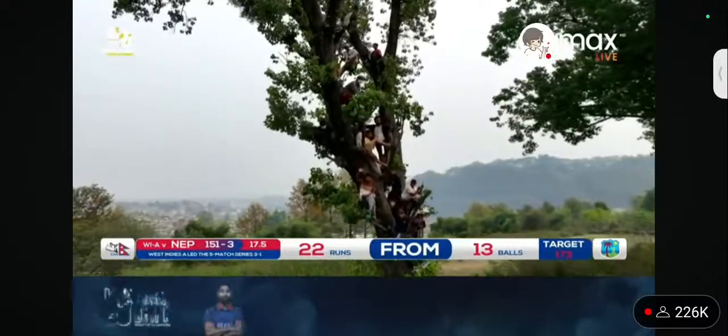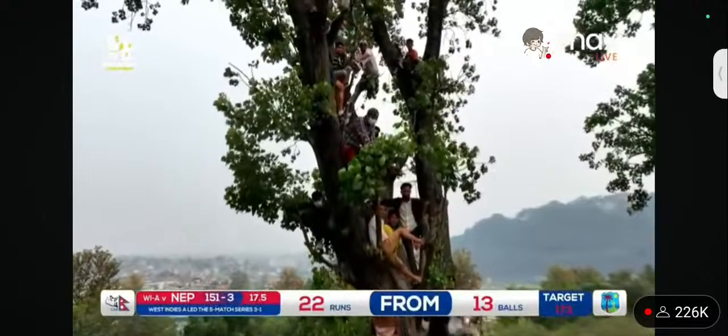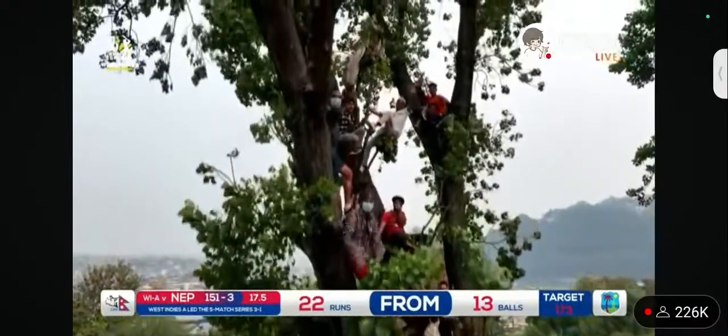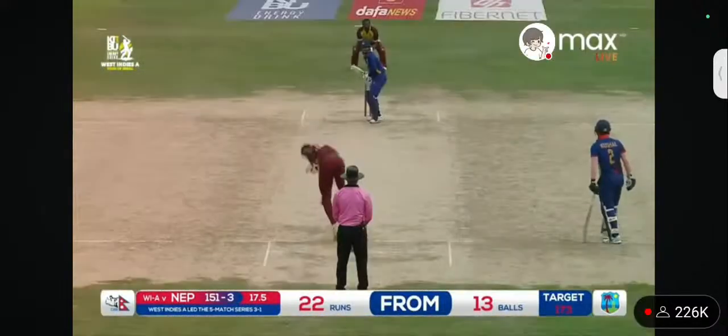That's a regular site, but being honest with you, we do not recommend this kind of action. It's really dangerous. The branches are really old, trust us. And you'd not want to get into an accident.